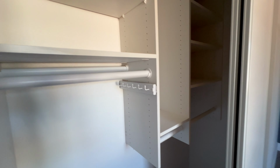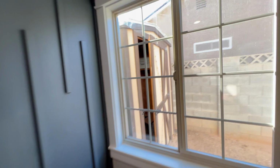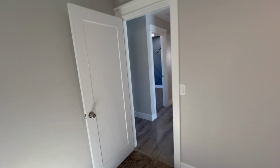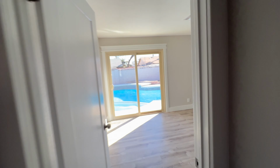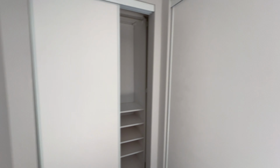Other secondary bedroom, closet is custom. Cool. A little windy and that scared the heck out of me. Secondary bedroom. So I'm assuming this is the master and it has a door to the backyard. Wow. It's unique. I'm not a big fan of this because it feels a little small, but it'll work, you know. For Spring Valley, for a great area, for a clean home, I think it's great.